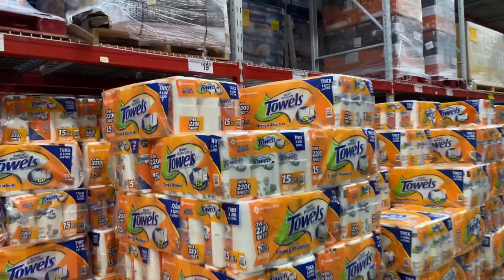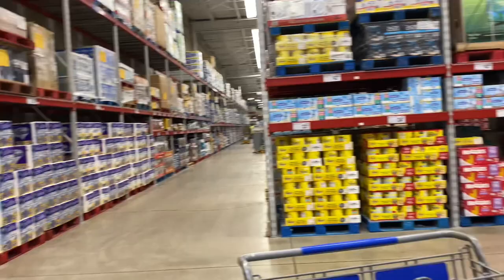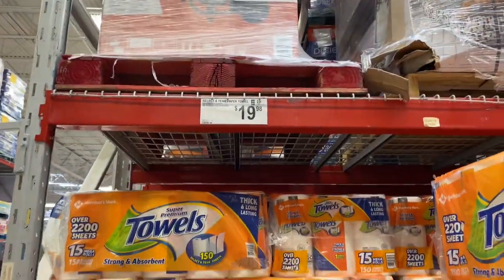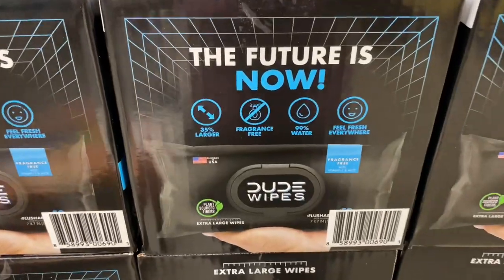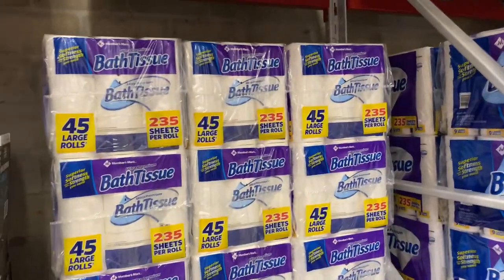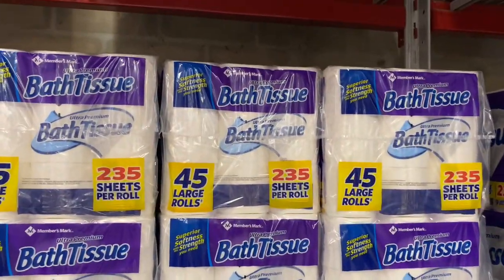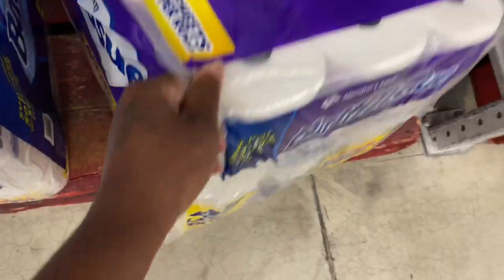Okay, so it looks like they moved the toilet paper and paper towels down here, y'all, because it used to be further down there. But I'm gonna get some paper towels. They're $19.98. What is Dude Wipes? Is this for men only or something? I don't know. And then they have the bath tissue, 4 to 5 large rolls, the Member's Mark for $22.98. I usually get this. You guys, I don't really need any toilet paper, but I'm gonna get some anyway.